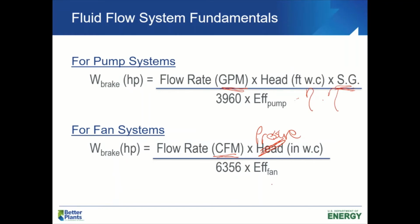And then similar to the pump example above, instead of the pump efficiency, we have the fan efficiency. We factor all those things in and we calculate the amount of power needed to go into the fan out of the motor. And similarly, if we wanted to add in the efficiency of the motor or efficiency of the drive, we just add that in and tack it on. So again, it's the same fundamental theory, just slightly different approaches for these two systems.